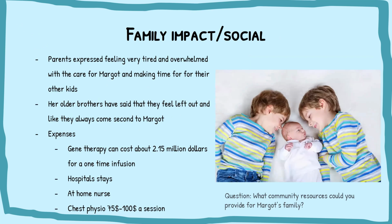So for family impact or social impact, Margot's parents expressed feeling very tired and overwhelmed with the care for Margot and making time for their other two kids. Her older brothers have said that they feel left out and like they always come second to Margot. And there's also a lot of expenses when it comes to this disease process. The gene therapy alone can cost $2.15 million for a one-time infusion. There's also hospital stay expenses, a possible at-home nurse, and chest physiotherapy sessions. So our next question is, what community resources could you provide for Margot's family?